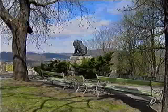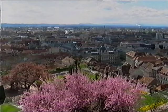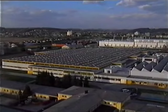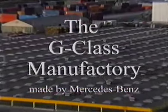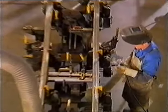Graz, the second largest city in Austria, a city with a great history and currently influenced by the tradition of automotive manufacturing at Steyr-Daimler-Puch. Since 1979, it has been cooperating with Mercedes-Benz to build the G model, an off-road vehicle in a class of its own.